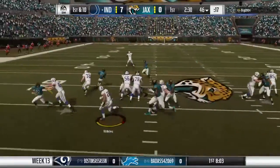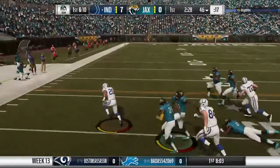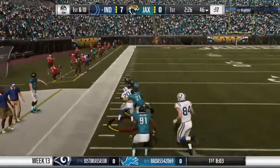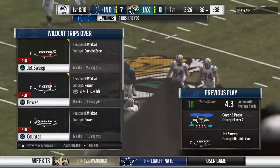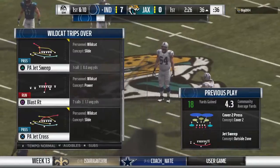The first carry for the rookie, it's Jordan Wilkins. Good yardage there for the Colts. 18 and a first down. Love the run right there.